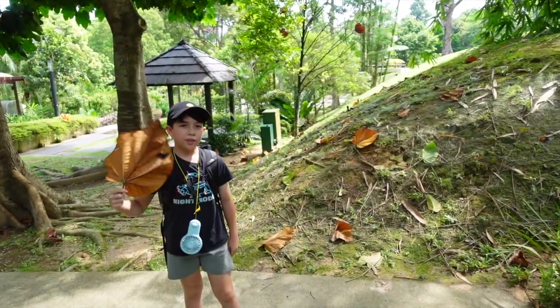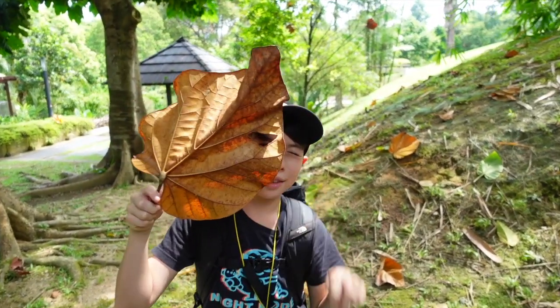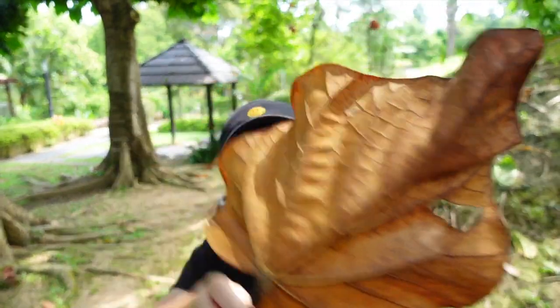It's great. It's a fan, it can block you from the sun and you can still see through this hole, and it can also be a hat. So.